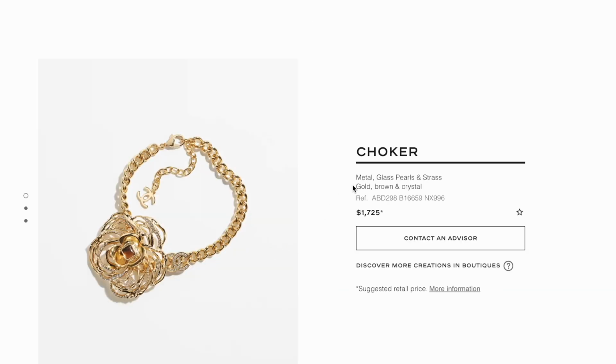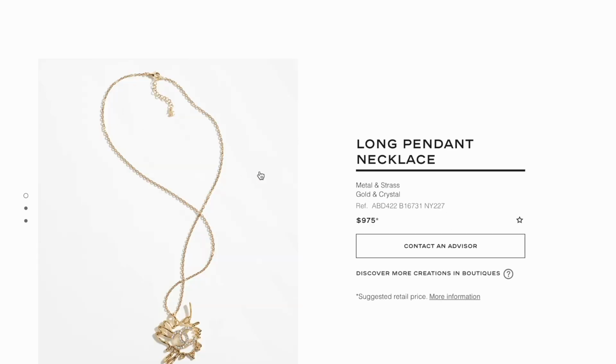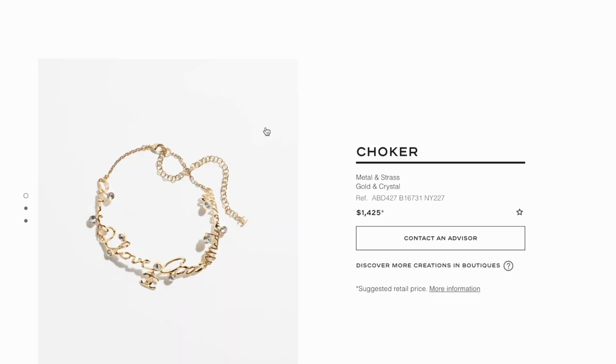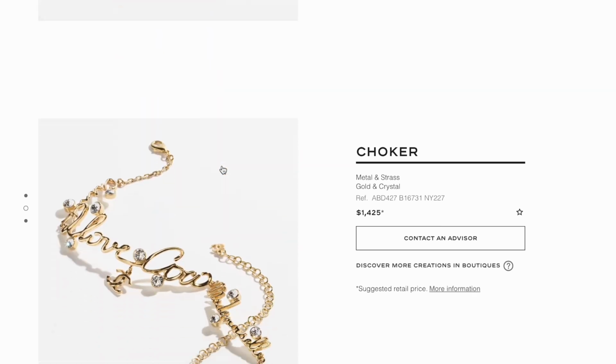But if you consider how much some of these pieces actually cost, you could get real diamonds and real gold for that kind of money. But it's just the statement that I'm looking for. And this is one of the main reasons why I do love costume jewelry from certain brands, not all of it. Without further ado, let's see this baby.